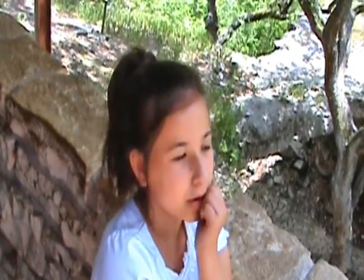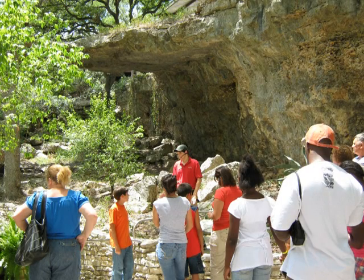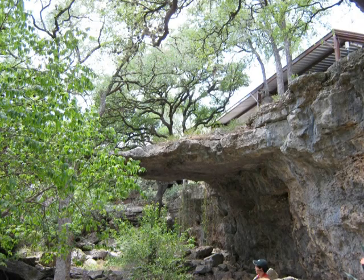Natural Bridge Cavern. We're fixing to go in. We'll see you shortly. Here's a nice tour guide giving us the history of the Natural Bridge Caverns. This is the bridge. This is why it is called Natural Bridge Caverns.